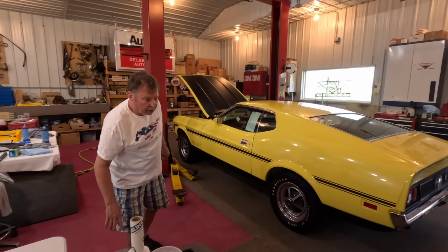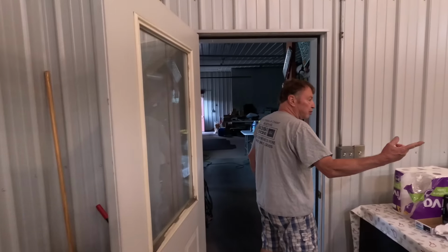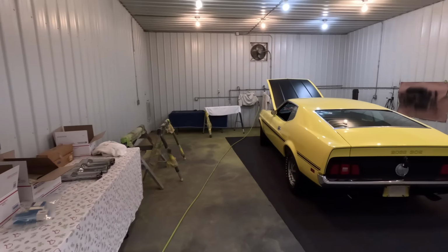So Bob, you got the car restored. How long did it take? Well, from the first time you came here and did the first video, it's been 5 years. This car was meant to be produced, and then at the last minute they decided to pull the plug on it, and they were not going to build a 71 Boss 302.